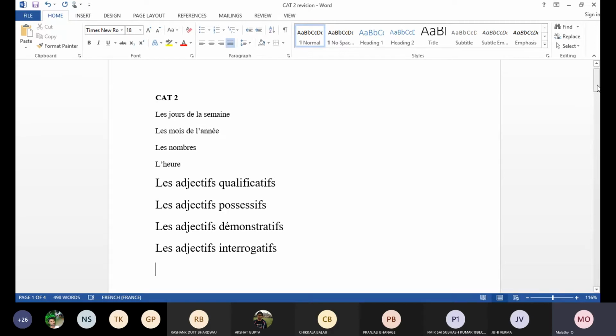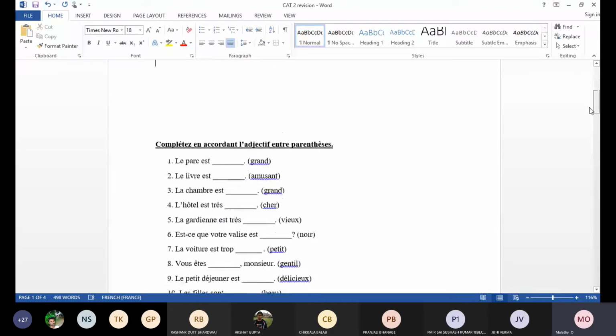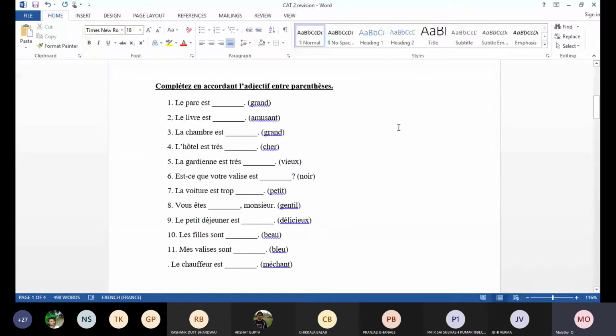Now let me just show you the pattern of exercises that you may get for your exam. So here it is. This is an exercise which was already discussed in class. I had given the answers also. I had explained it sentence by sentence, and I had given the answers. So you can just have a look at it. Let me put it in a simple sentence: you just have to fill up the blank with the correct form of the adjective. Complete by agreeing the adjective within brackets.